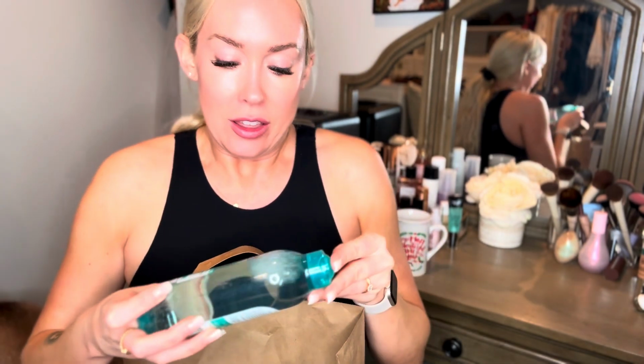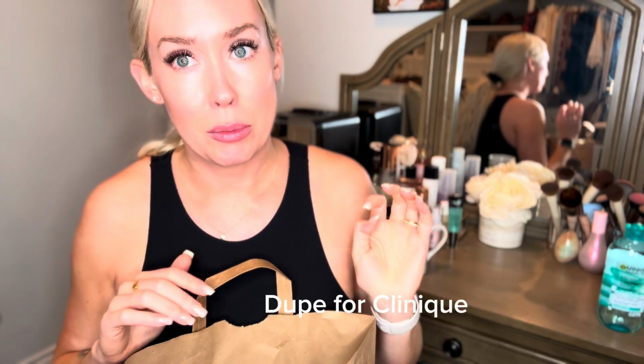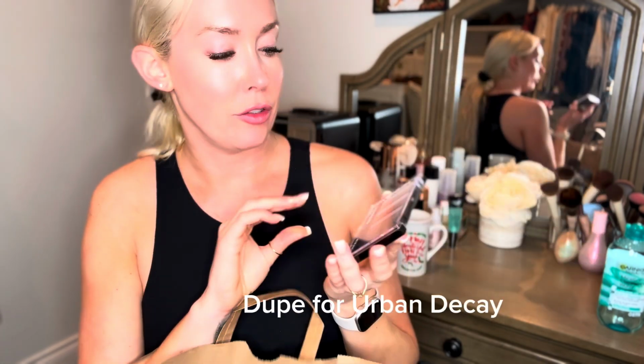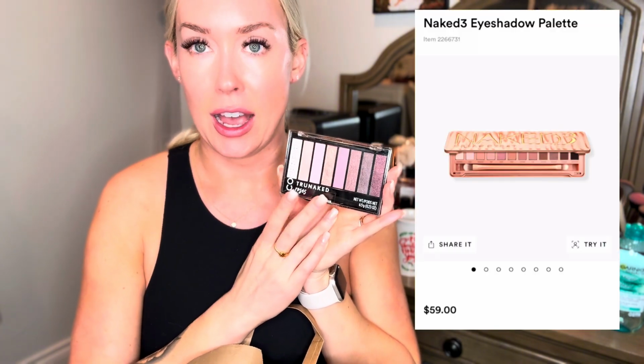So the first thing I got is this Micellar water. This is to remove makeup. It says it even removes waterproof makeup. So the next thing, I got an eyeshadow palette. So this is the Roses Nude by Covergirl. And this is supposed to be just as good as the Urban Decay eyeshadow palette.